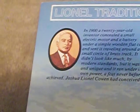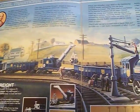And it talks about it up here, and you can see right there, Joshua Lyle Cowan in the corner there. And this is the Midland Freight. It had a little 040 saddle tank engine, a gondola, a crane car, a hopper, and a bobber caboose, which you can actually see the actual product down here and see the actual things there, but I just love the fact they brought back the actual illustrations for trains.